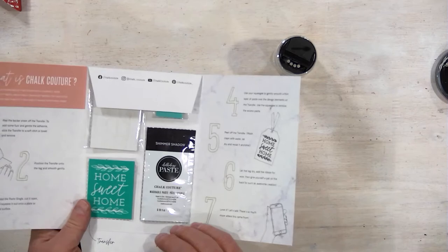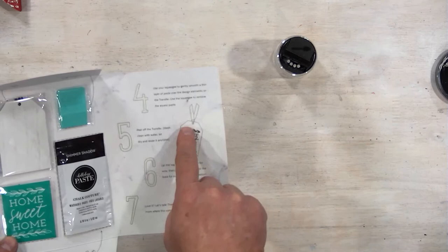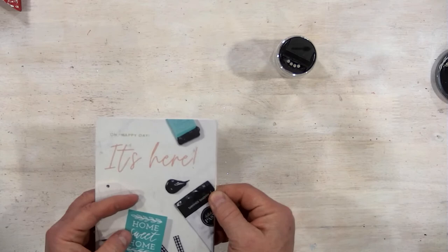When you open it up, you see exactly this. Mini squeegee, mini door tag, a mini transfer with a shimmer shadow to go right on there. And behind this, if I flip it over, there is some ribbon to create that. It's a black and white ribbon, I think checkered. And then if you've never seen anything about it, we'll reach out to see what you thought about it and if it's something you would like to learn more about. So that is what it looks like.